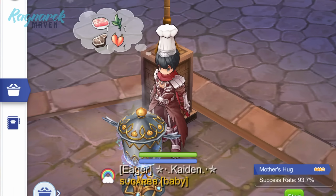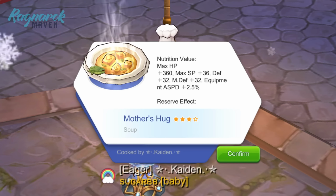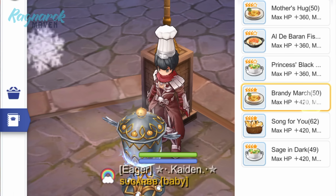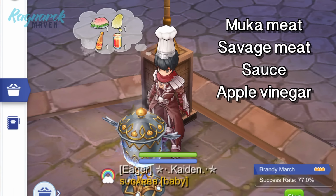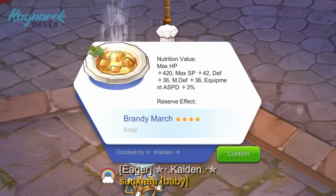For the Mother's Hug, you would need a steaming cookware and the following ingredients: desert wolf meat, lunatic meat, vanilla, and chili. This would give us plus 2.5% equipment attack speed. While for the Brandy March, you will also need a steaming cookware but with the following ingredients: Muka meat, savage meat, sauce, and apple vinegar. This will give us plus 3% equipment attack speed.